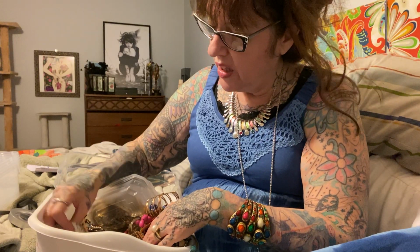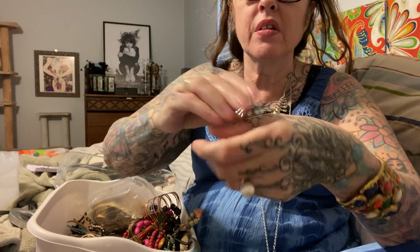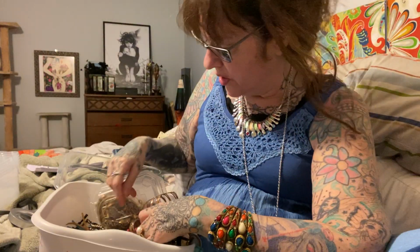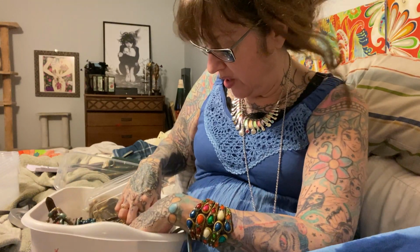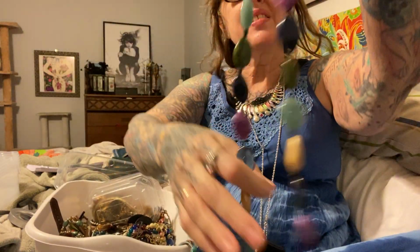As far as getting much else, I like this. It's too big even for a stretch ring. Maybe it's lost its stretch. It's not going to hang on to that finger. Meh. So I'll take it out because I won't sell it. I mean, those were on the shelves where, in theory, it's stuff I would sell. And people buy this kind of stuff.